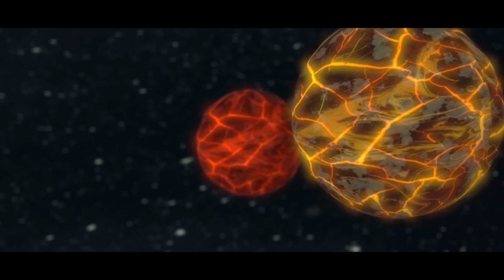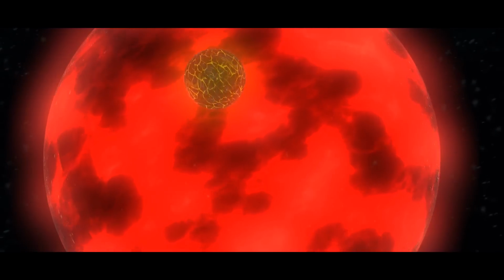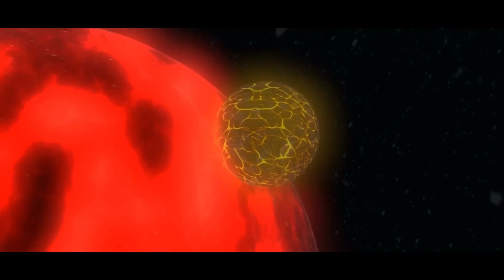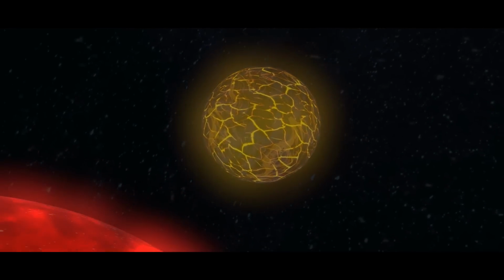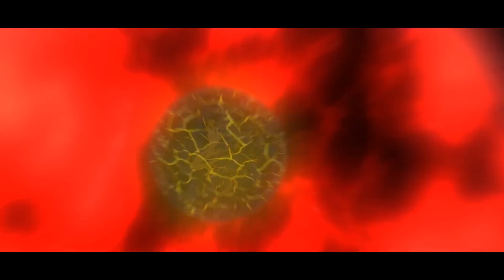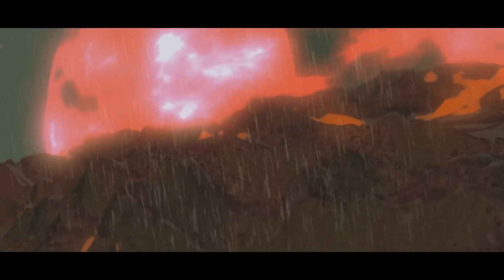These planets, known as WASP-76b and WASP-121b, are ultra-hot gas giants called superjupiters that orbit incredibly close to their stars. These planets are basically like giant balls of fire, with one side facing the star, cooking at temperatures hot enough to vaporize iron and other metals. But as the hot iron vapor is blown into the planet's cooler night side, it turns into liquid and falls as iron rain. And these planets held a special surprise for us.